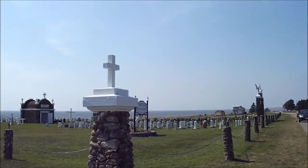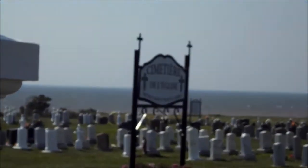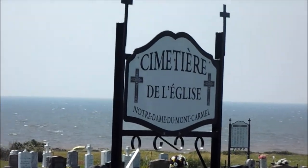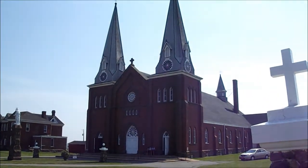What's this place called? Nothing down to Mont Carmel, Neely. It's really nice. Certainly recommend it if you're coming down to see the bottle house in PEI. It's free to get in. They take donations. Recommend it.